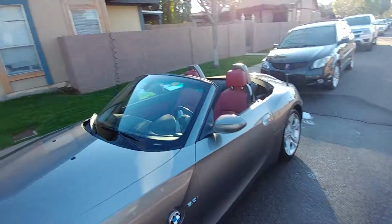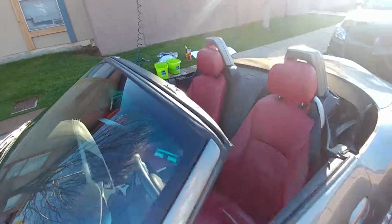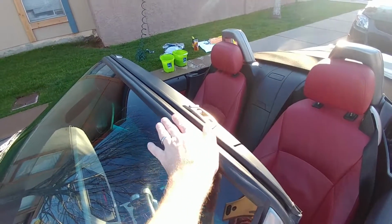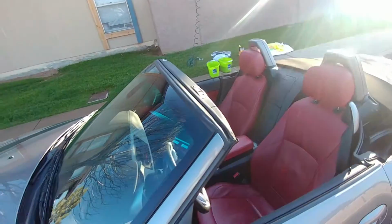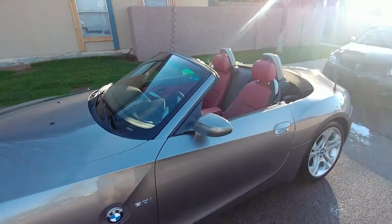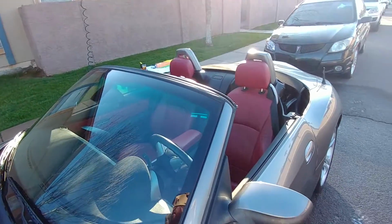So yeah, fantastic car. It's got a new windshield, no chips in it. When they did that, they redid all the seals. These get pretty cracked up after 10 or 12 years. So the old one was a little cracked, and then it got a rock in the windshield, so I got that all changed out.